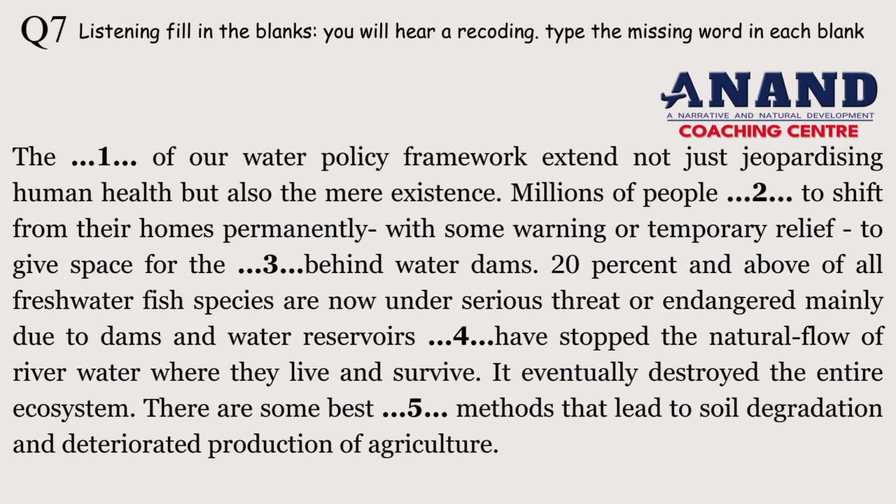There are some irrigation methods that lead to soil degradation and deteriorated production of agriculture.